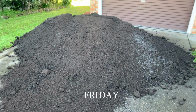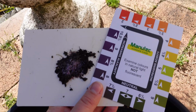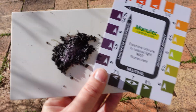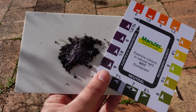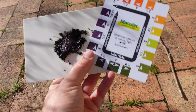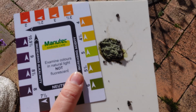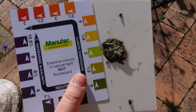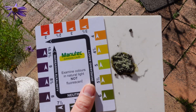Alright, so Friday was the day when we got all of the soil delivered. This was a mixture of mushroom compost and different amendments. I did a pH test for it, and you can see that it was really quite alkaline compared to our natural soil, which I also did a test here, and this is quite acidic. So I'm hoping that the two of them are going to balance themselves out a little bit.